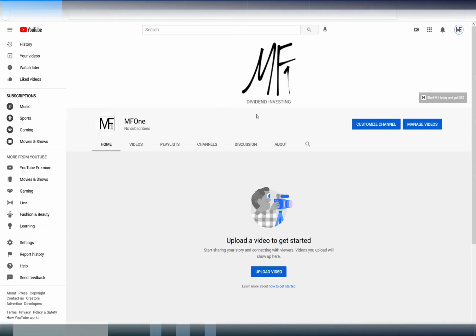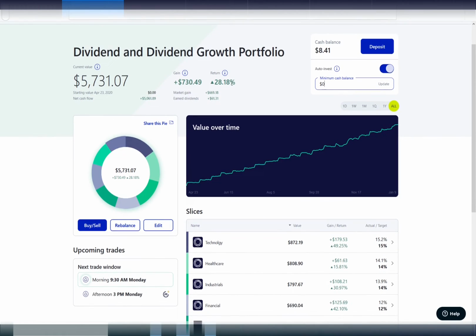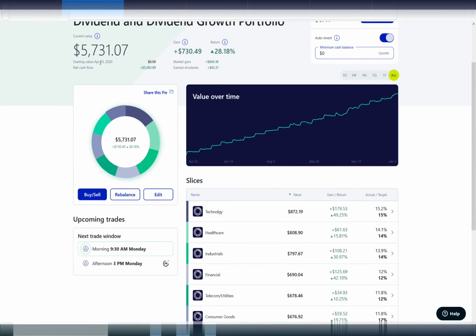So without further ado, let's just quickly pull up the M1 portfolio. I'm not going to go through the whole thing right now, but I'll pull it up on the screen just to give you an idea of the general portfolio that this will be centered around. As you can see on the screen right now, this is a dividend and dividend growth portfolio. It's currently valued at $5,731.07. I have a gain of $703 and a return of 28.8%, and that's a money weighted return that M1 Finance figures out for me. This portfolio was started, you can see, in April of last year, so it's been a little less than a year already.